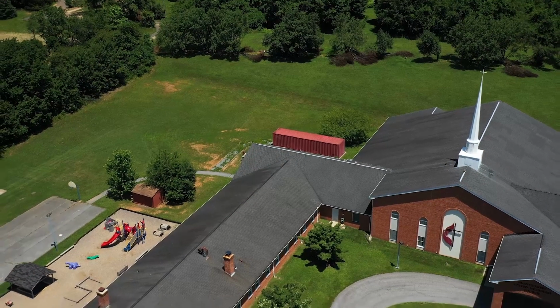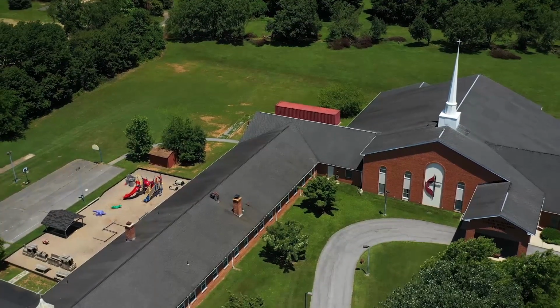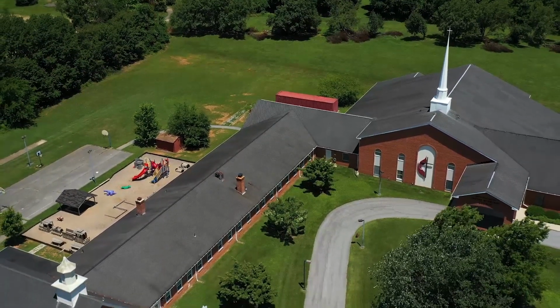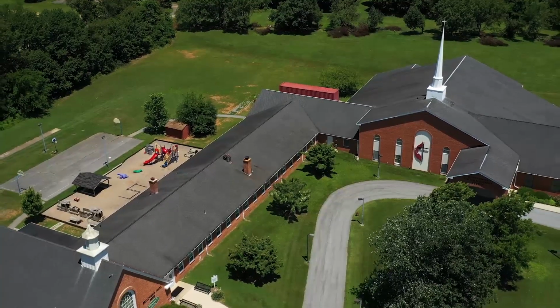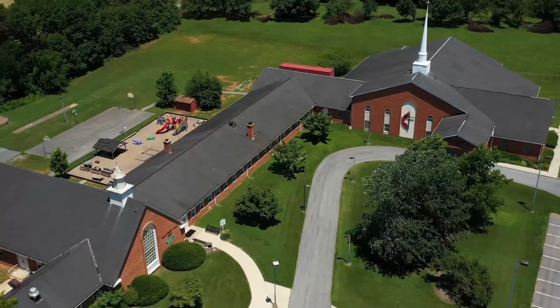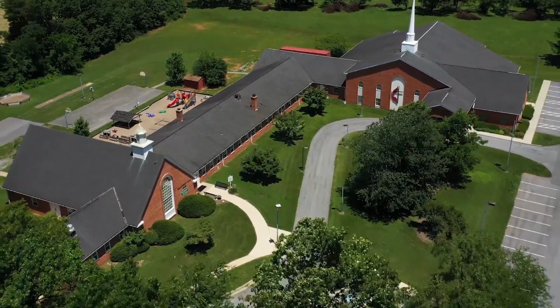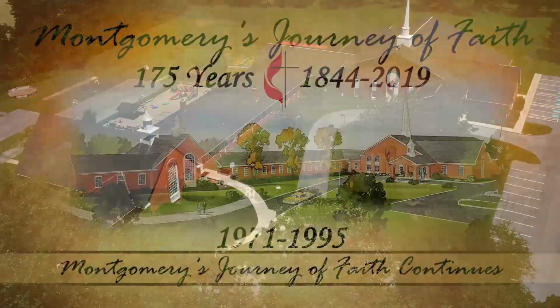The congregation used their new spaces as a church home from which to share meaningful worship and spiritual growth experiences together, and to support multiple outreach ministries locally, nationally, and even internationally, just as Montgomery's congregation continues to do today.